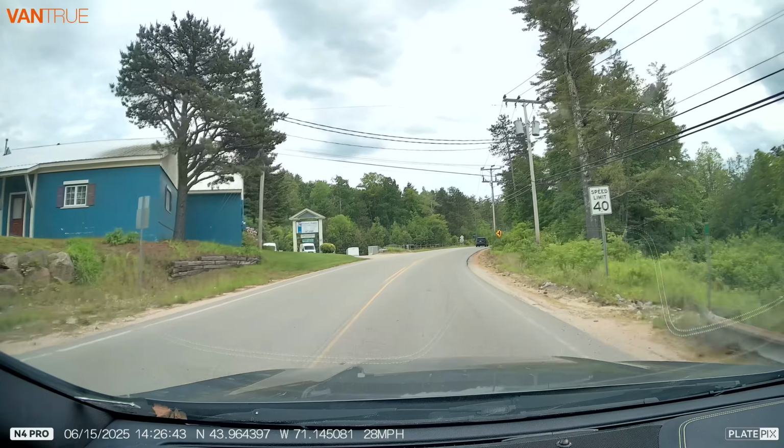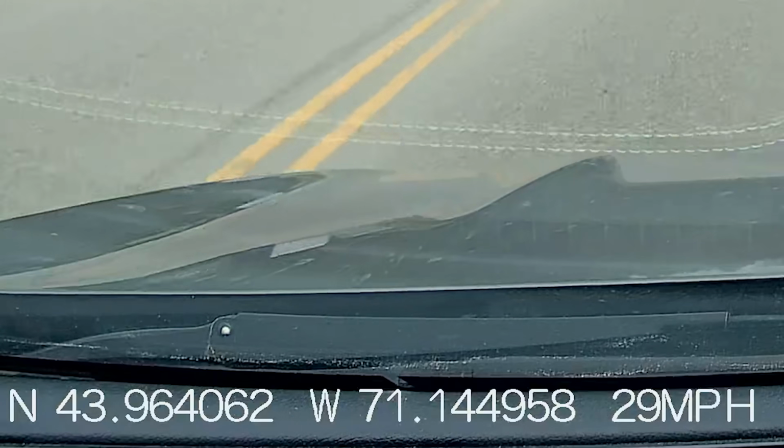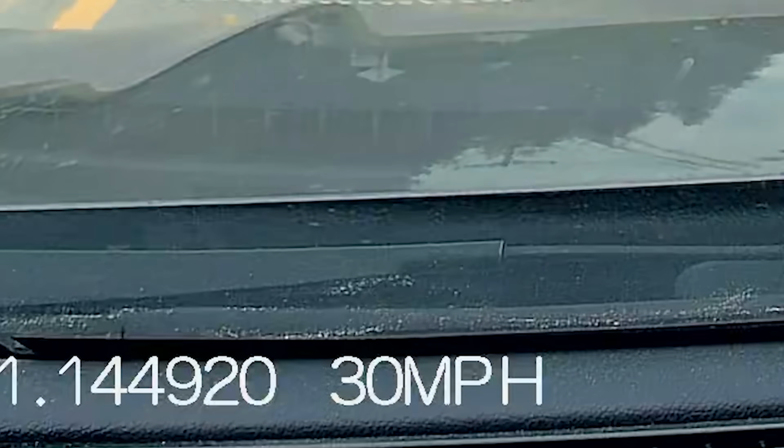But when you're on the move again and want to record more than just an image, the N4 Pro has you covered, because this not only has a built-in GPS, but it also shows your speed and mileage.